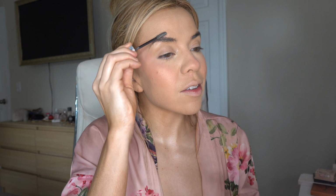Next, we're gonna go in with brows. I'm using the Benefit 24-Hour Brow Setter. I love a good brow setter. I feel like it just makes it so easy to do your eyebrows every day, and they make them look so nice without them looking crazy or sticking up. So I'll usually do this first, let them kind of dry, and then I'll go in with a pencil. But in the meantime, I'm gonna go and do some bronzer.